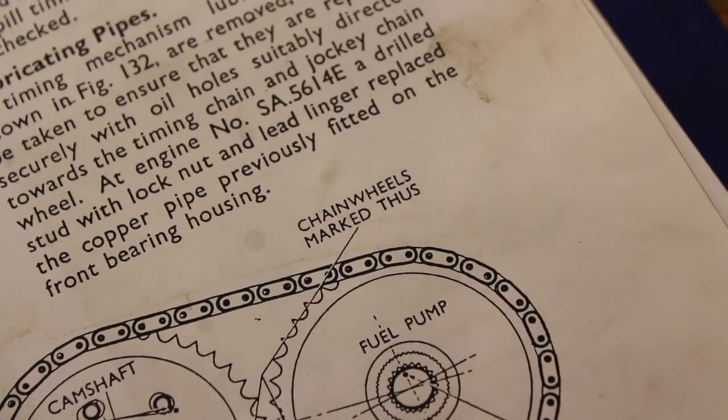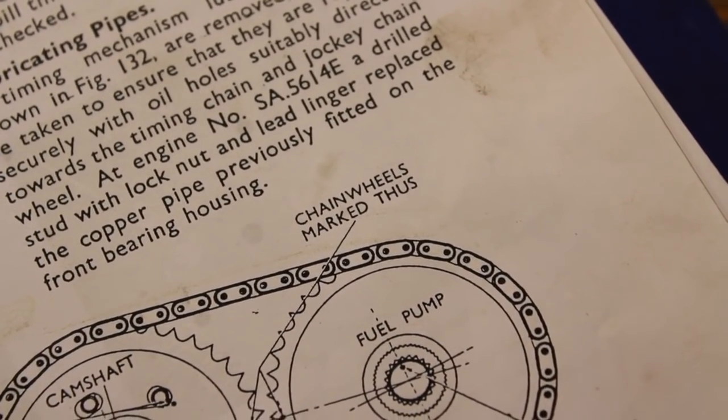Right, okay. So this week we are timing up this engine, and this is something I really get a little bit nervous about, because if you get this wrong, things are just not going to work, and even worse, you can break things. So it's got to be done precisely, correctly, and just getting everything right. So that's why we're consulting the book. Here it is. But we've got to talk a little bit about consulting this book, because it is written in ye old English. Words like thus, and thou. Chain wheels marked thus. So it does take a little bit of deciphering, but we are going to be referring to this. So saying that, Gav, what is the first job we've got to do?